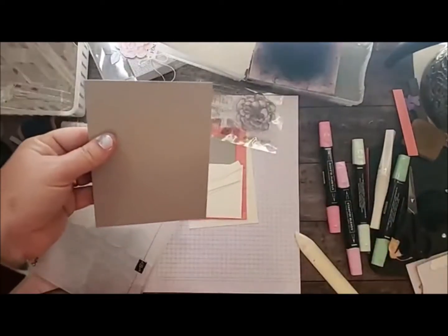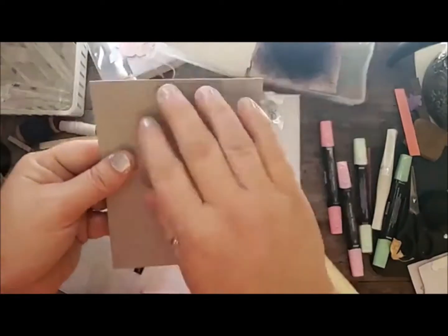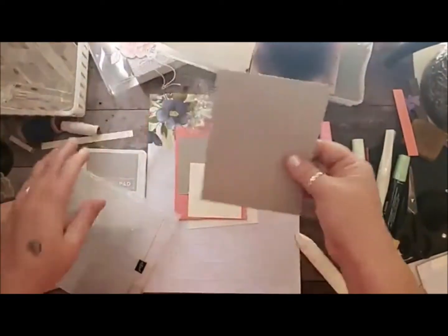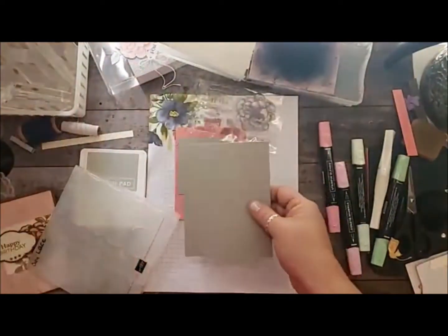Otherwise it can sometimes crinkle your paper, and you don't want that. You want it to be all pretty and smooth. So definitely try to use the scoring if you can.